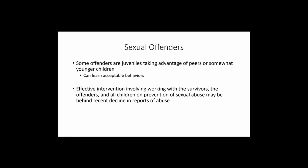So looking at sexual offenders, some offenders are juveniles taking advantage of peers and somewhat younger children. And these younger children obviously can still learn acceptable behaviors. They probably had poor parenting themselves, had other issues going on in their lives. And the point here is, how do you stop these juveniles from repeating that behavior and become pro-social members of society?